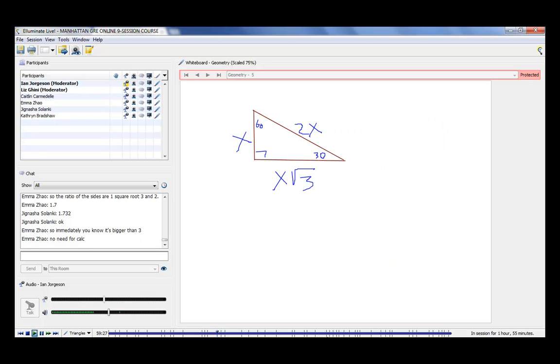All right, so here's what we need to know for a 30, 60, 90 triangle. Whatever the small side is, whatever the short side is, the hypotenuse is double that side. And the long side is that short side times the square root of 3. So the ratio of 30, 60, 90, if you want to think about it as a ratio, is 1 to root 3 to 2.